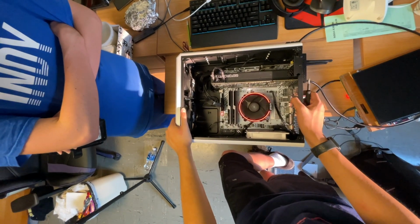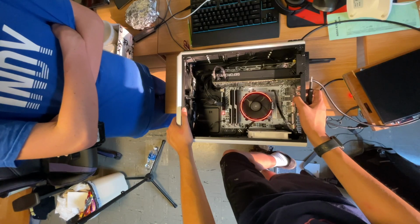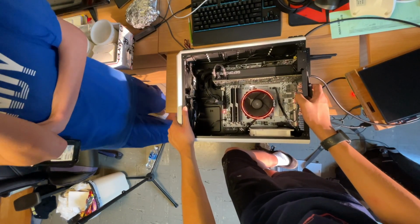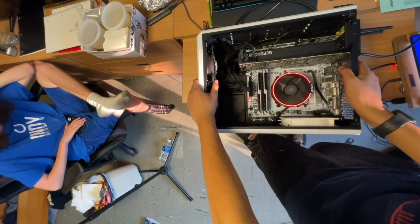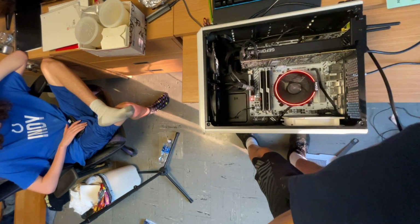If this doesn't turn on... Uh-oh. It's the front panel. How is it the front panels? It's the front panel.